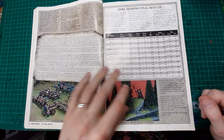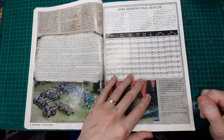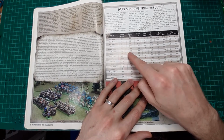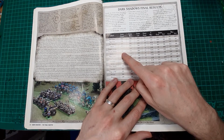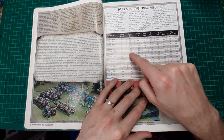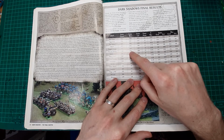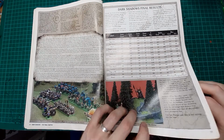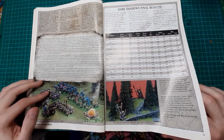So this is some kind of campaign, I think. Yeah, Dark Shadows final results. Games played, games won. So let's see, Orcs and Goblins played... 5,320. Okay, yeah, so they actually won less than they lost. But yeah, that's really interesting. I mean, these old minis as well. This is just nostalgic to me.